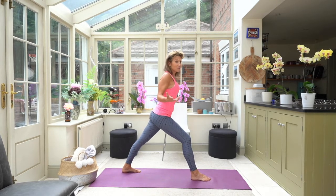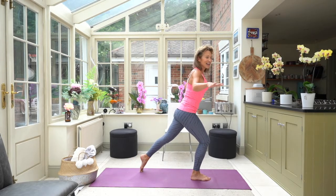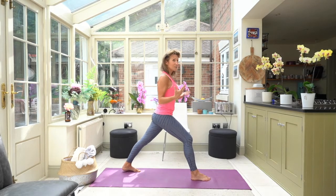And sometimes we may feel more flexibility on one side than the other. Hips are square, body is open. So that's position number 1. Position number 2, we come right up onto that big toe. You might want to have a chair here for balance because it's slightly compromised, but feel how the leg is long, that's important.